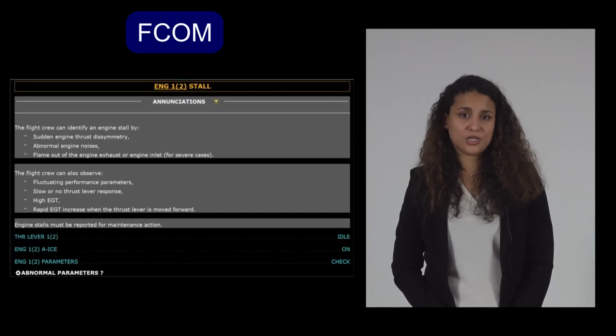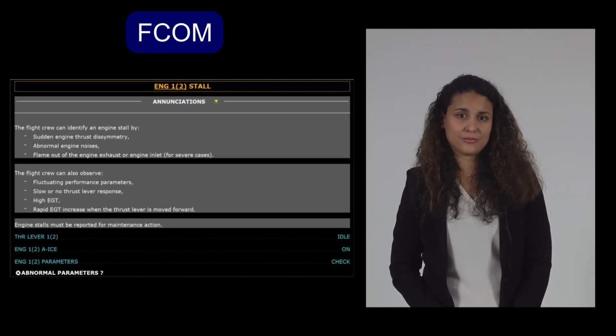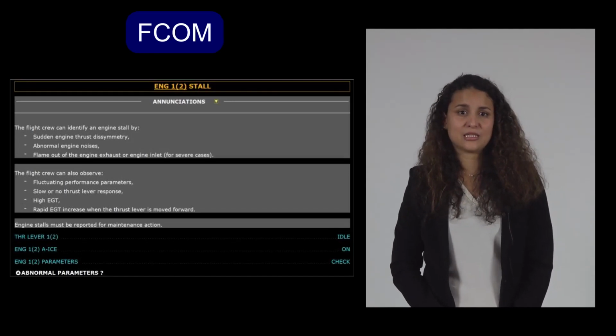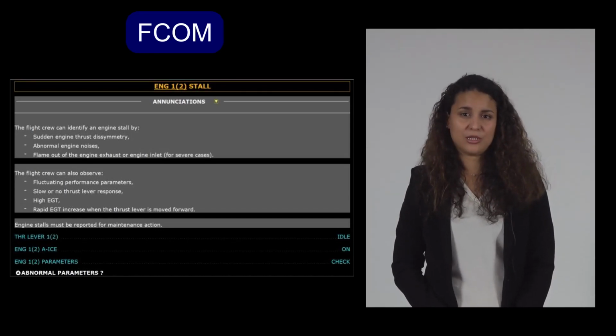Once the aircraft trajectory is stabilized, you first have to reduce thrust to idle on the affected engine. For some engines, select the anti-ice on in order to increase the bleed demand. Then, check the engine parameters. If the engine parameters are not normal, fluctuations, increasing EGT, you should shut the engine down. If they are normal, you should slowly advance the thrust lever. If an engine stall occurs again, keep thrust below the stall threshold, but do not shut the engine down. If no engine stall occurs again, you can resume normal operation of the engine.